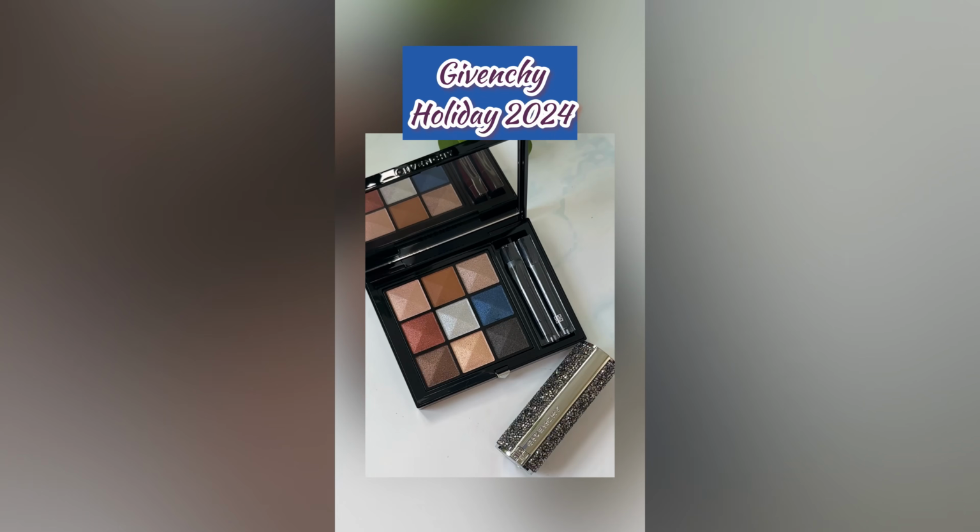So I'm going to start with the Givenchy eyeshadow and lipstick. So I've actually got a swatch video of these two together. So before I do anything else, I'll play that video for you now.